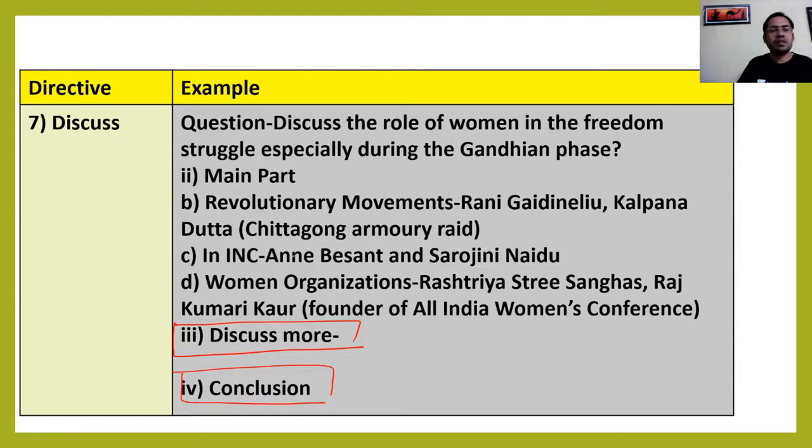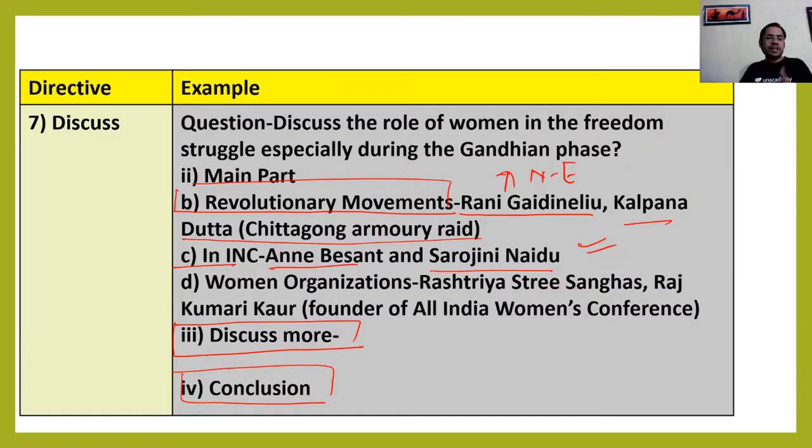Second part, you will talk about participation of women in revolutionary movements. There were many women revolutionaries like Rani Gaidinliu. She was from the Northeast, if you remember. Kalpana Datta participated in the Chittagong armoury raid. In the Indian National Congress, Annie Besant and Sarojini Naidu were prominent leaders of the Congress.